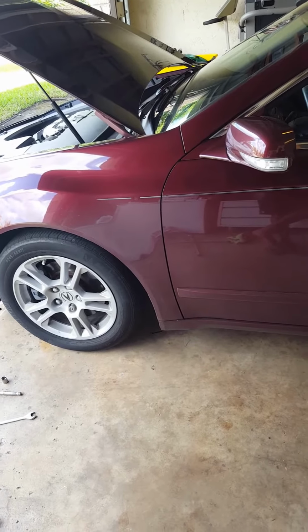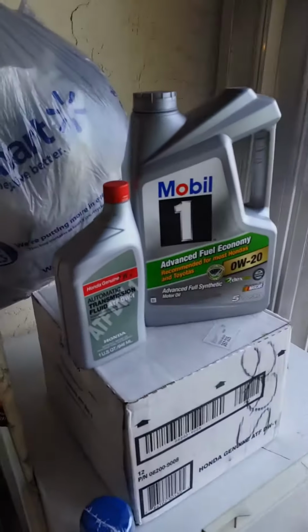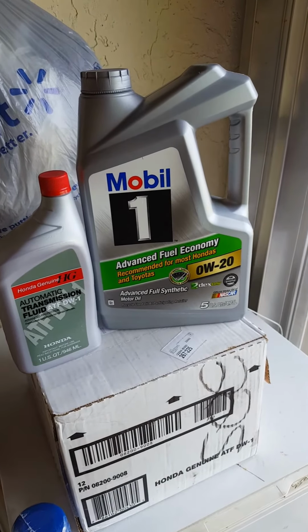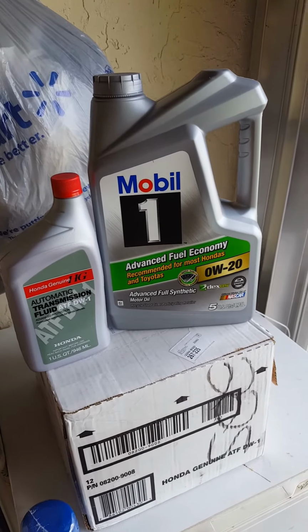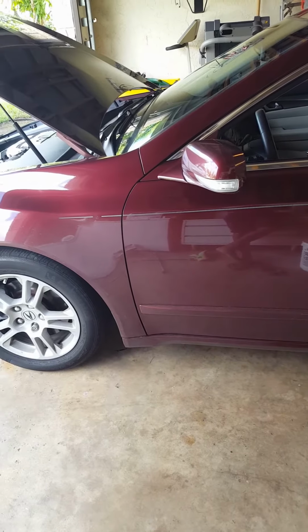Let's say I went to Walmart. I buy my oil for about 20 something dollars. As you can see, it's Mobil 1 Advanced Fuel Economy. My car says 5W20. It's a Honda, so you can put 0W20 or 5W20. They just use 0W20 for fuel economy, so either 5W20 or 0W20, it's nothing.